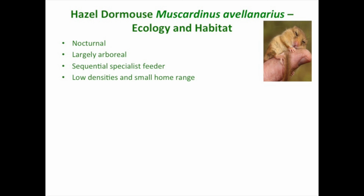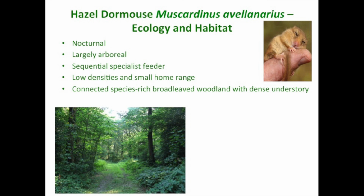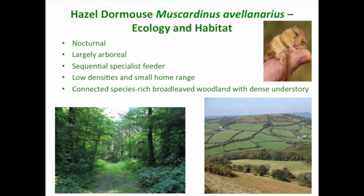Dormice have a small home range. For the adult male, this is approximately 1.9 acres, and they live in low densities, typically approximately 2.4 adults per hectare in optimal habitat. Hazel dormice in the UK typically inhabit broadleaf woodland with a vigorous, dense understory, interconnected dense scrub and connected dense hedgerows. Roadside habitat is particularly important to dormice due to its density, connectivity and species diversity.